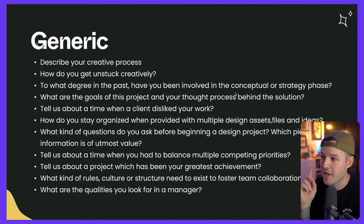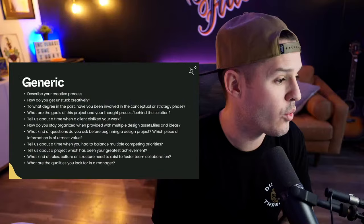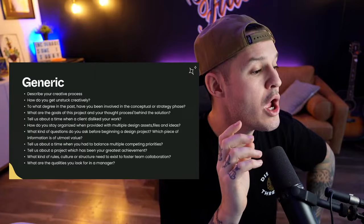Here's another good question. How do you stay organized when provided with multiple designs, assets, files, ideas? This is actually another one of those soft skills questions. How do you do with stress? How do you do with lots of projects? Do you have a process for thinking about the way that you work on projects? Or are you just grasping at straws, hoping to knock something out of the park? Or do you know how to actually land a single, land a double, make it happen, and get work done? It's kind of an important question. Here's another one. What kind of questions do you ask before beginning a design project?